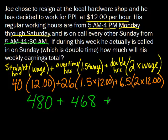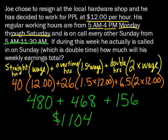And we also have this one last part of 6.5 times 2 times 12. We multiply all this together, we get 156. So we have 480 plus 468 plus 156. We add all this together, we get $1,004. This is going to be how much he would actually bring in for the week if he gets $12 an hour. He works 5 a.m. to 4 p.m. Monday through Saturday and is called in on Sunday and works from 5 to 11:30 a.m.